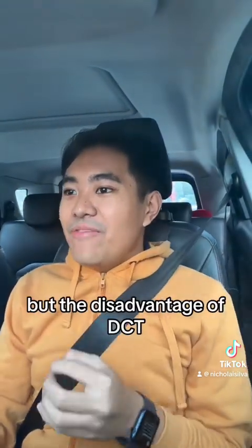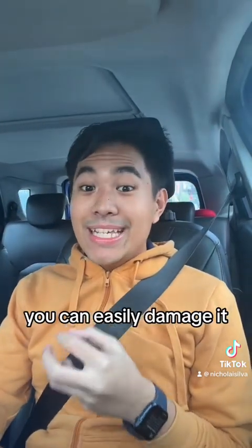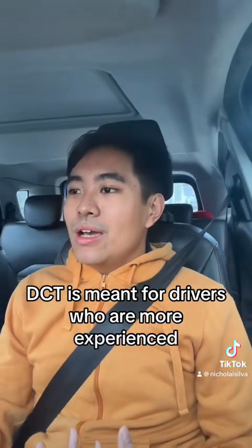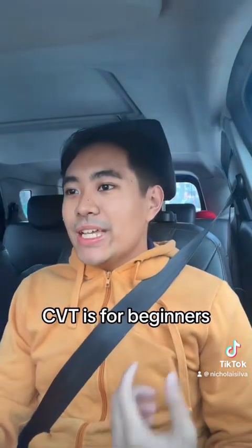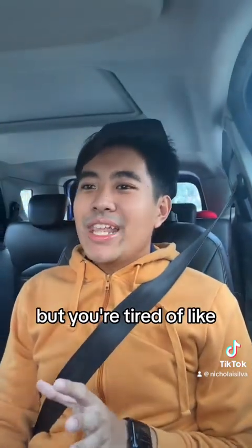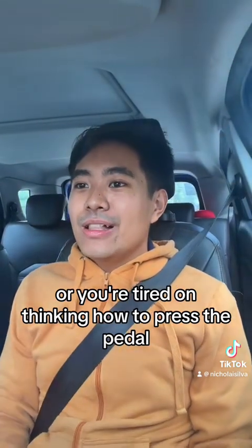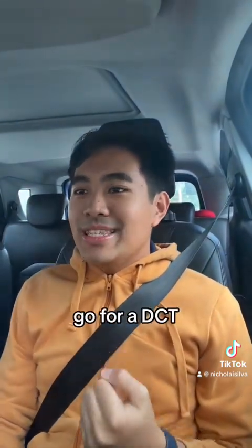But the disadvantage of DCT is that if you don't know how to drive it properly, you can easily damage it. DCT is meant for more experienced drivers. CVT is for beginners or those who don't want to think about it much. For example, if you're an experienced driver but you're tired of thinking about when to shift or how to press the pedal, go for CVT. But if you really want a spirited drive, go for a DCT.